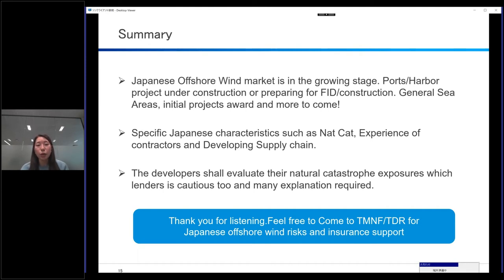So we, Tokio Marine, are capable of supporting all kinds of aspects in this offshore wind project in Japan. So please feel free to come to Tokio Marine, Tokio Marine DR, for Japanese offshore wind risks and insurance support.